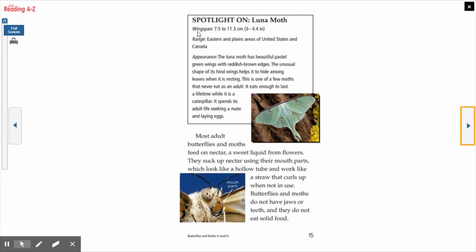Spotlight on Luna moth. Wingspan, 7.5 to 11.3 centimeters, which is 3 to 4.4 inches. So from tip to tip, that's what it means. Range, eastern and plains areas of the United States and Canada. Appearance. The Luna moth has beautiful pastel green wings. Pastel means that it's very light, like a fair color. It's not a bright color. With reddish brown edges. The unusual shape of its hind wings helps it to hide among leaves while it's resting.